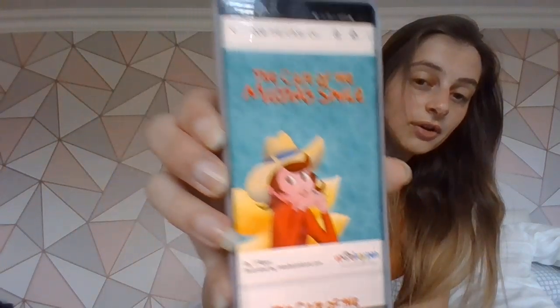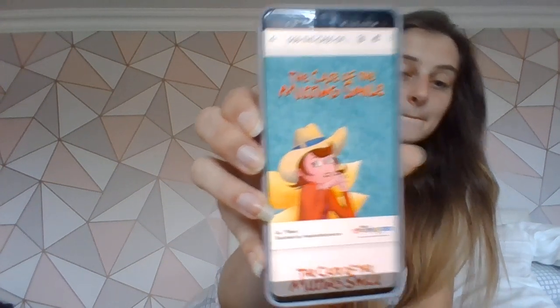So this book is called The Case of the Missing Smile. It's not a particularly long book, but I just thought I'd do something a bit different because I'd noticed that I'd been focusing a lot on animal books. So this is the front cover of the book that I'll be going through today. It's a bit of a kiddies book, so if kids want to look through this book, that's absolutely great. I'm sure you'll love it.